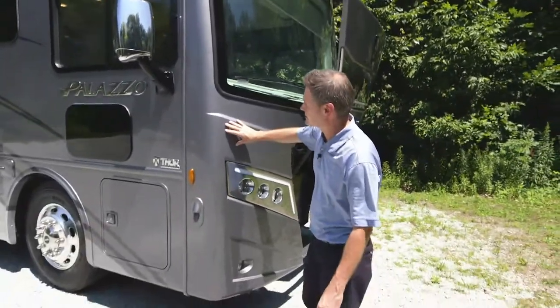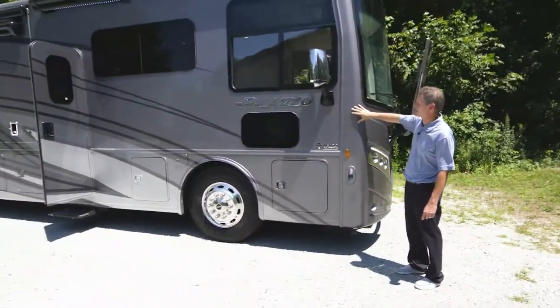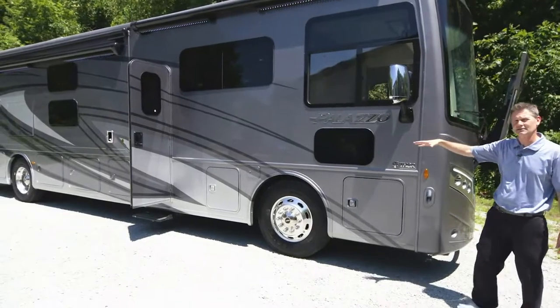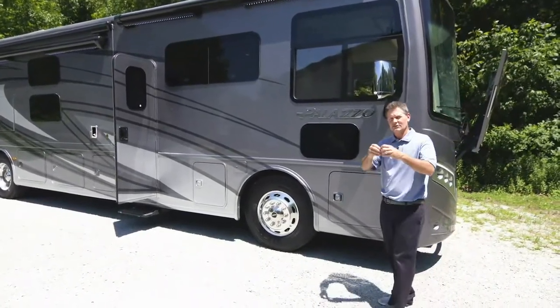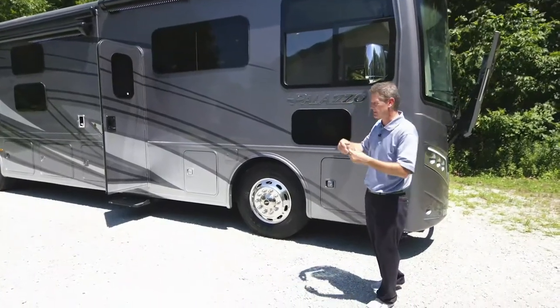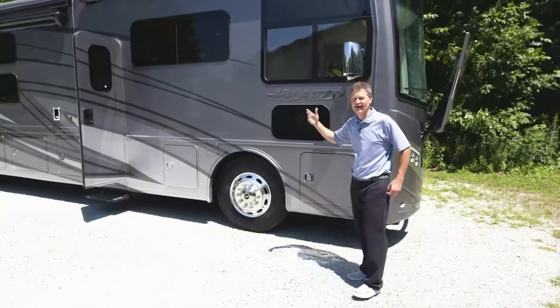And this paint scheme is fantastic. This is a Sikkens full body paint, and we do that across the line on our Palazzo. The nice thing about Sikkens paint is it never fully cures, so you're not going to get those spider lines. It's not going to spider web, it's not going to crack. It is going to last you a long, long time. It's used in a lot of high-end vehicles.